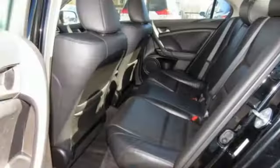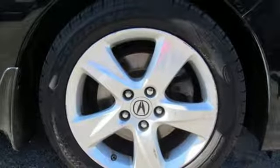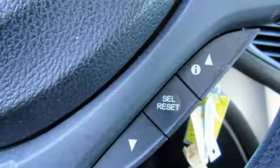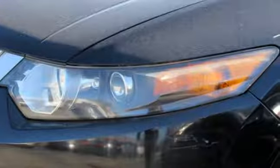External memory control, wireless phone connectivity, front heated leather bucket seats, auto-dimming rear view mirror, power windows, dual zone climate control, inline 4-cylinder engine, express open and close sliding and tilting sunroof, gas pressurized shocks, and power heated mirrors.